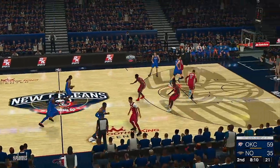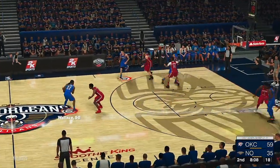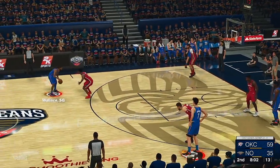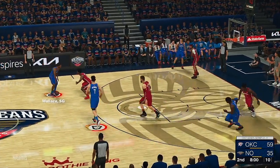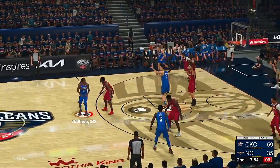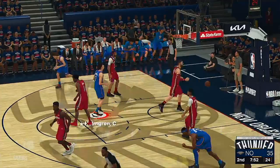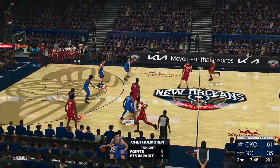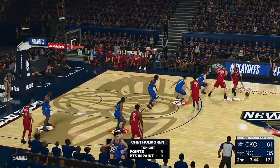Here's Oklahoma City. They're on a 15-6 run. Wallace outside. Shot clock at 6. To the middle, Holmgren. That one goes in for him too, making it look easy. He's now 4 for 4. Yeah, they're going to have a nice little run here.